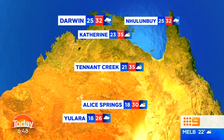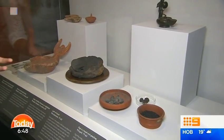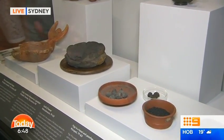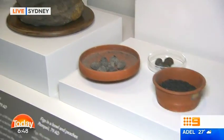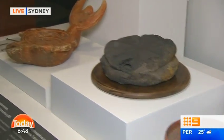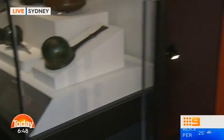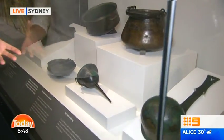Well, here are some more perfectly preserved items that were found underneath all that ash and rubble in Pompeii, including figs and peaches. There's barley and wheat and a loaf of bread there, which looks a little unappetising, and also something that is a little unappetising on a Monday morning. They found a recipe book, an old Roman recipe book in the rubble as well. And this was one of the recipes.